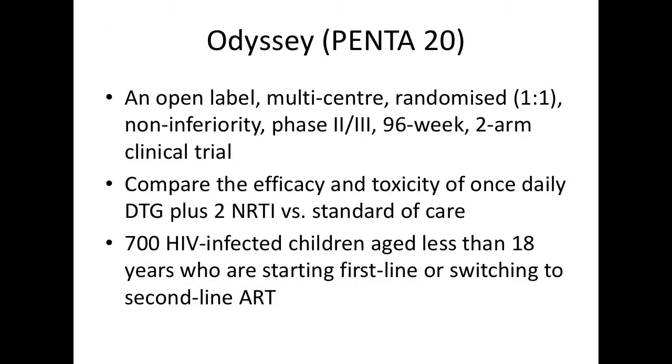This was put forth by the Pediatric HIV Trials Network called PENTA. It is an open label multi-center trial where they're going to randomize kids to either dolutegravir or, quote, standard of care. They list no bottom age limit, and it's going to go up to 18 years of age. And it's going to be for children that are both starting first-line therapy or switching to second-line ART. So a very ambitious and broad-based study. They plan to enroll 700 kids.